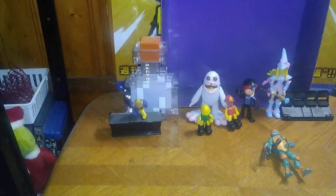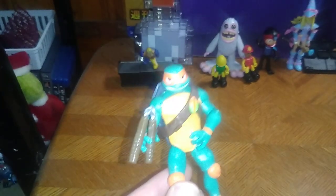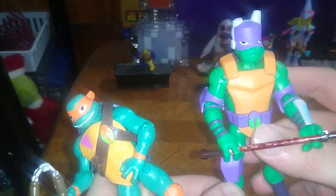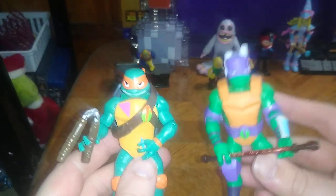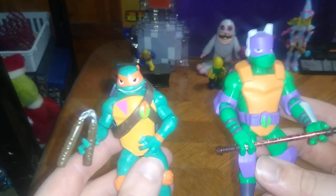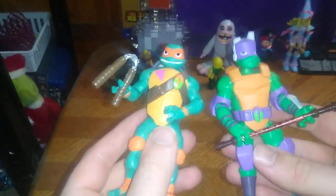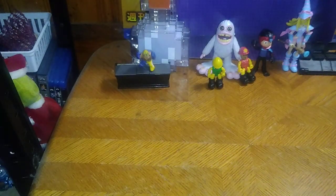We got some random figures to review this week. First on the list, we got this TMNT Rise figure. This is Michelangelo. I finally got a Michelangelo and Donatello from the Rise of the Ninja Turtles. The only ones I'm still missing are Raphael and Leonardo, and then I got the whole set. I like these so much, that's why I picked them up. They are definitely going in the turtle collection. For sure.